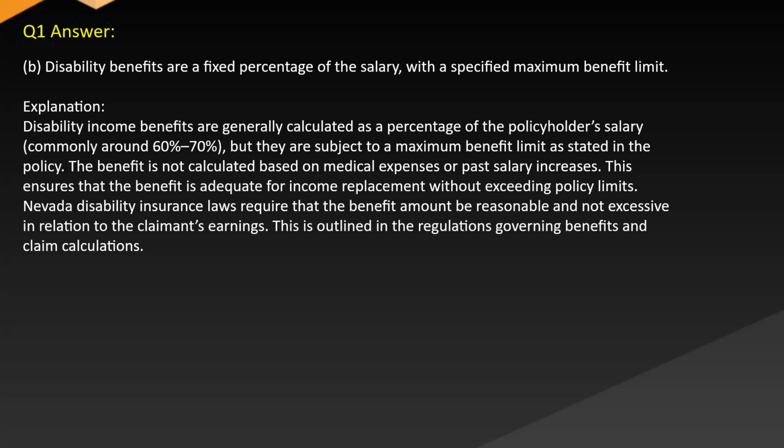Explanation: Disability income benefits are generally calculated as a percentage of the policyholder's salary, commonly around 60% or 70%, but they are subject to the maximum benefit limit as stated in the policy. The benefit is not calculated based on medical expenses or past salary increases. This ensures that the benefit is adequate for income replacement without exceeding policy limits. Nevada disability insurance laws require that the benefit amount be reasonable and not excessive in relation to the claimant's earnings. This is outlined in the regulations governing benefits and claim calculations.